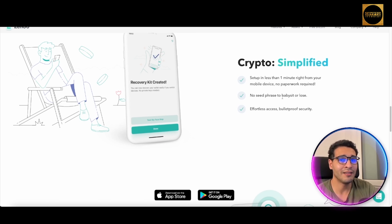No seed phrase. There is no kind of crazy 12-word thing. I know it's a massive case. If you lose your keys, it can be the end of your cryptos. I mean, that's a very tricky aspect for your wallet, not to be on a paper or not to be electronically as well. So here it's only your face. So effortless access and bulletproof security.